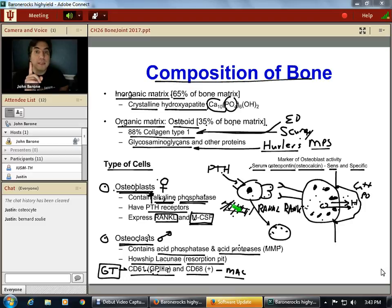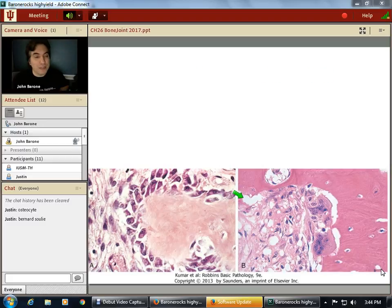Both parties are necessary. If he doesn't break the bone down, well, you're going to have bones that are going to get thicker and thicker and they're going to fracture. If she doesn't make bone, well, then your bone's going to get thinner and thinner and you're going to fracture. You have a give and take. Equal parties, equal relationships. This is beautiful. This is what the body does. Equal relationships.